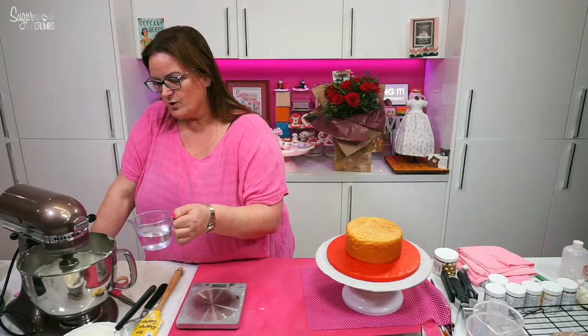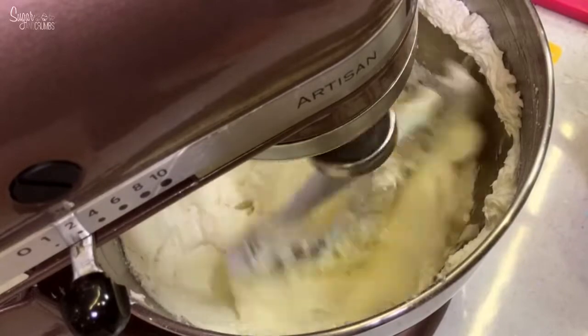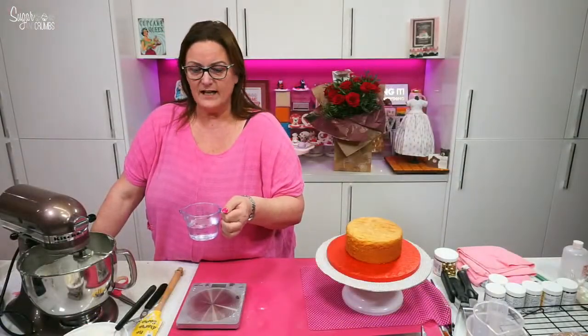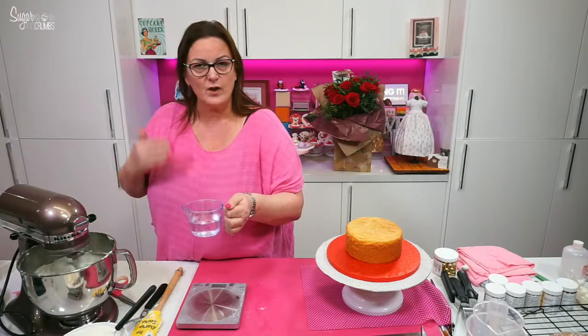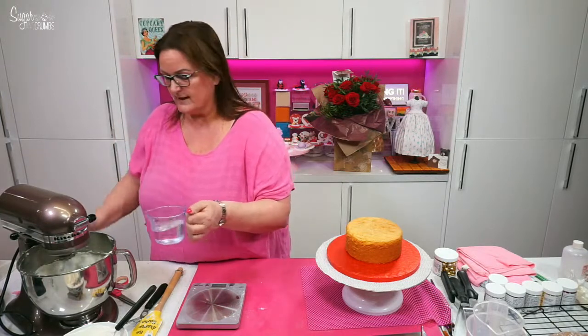So just trickling in the water. But my main thing was to show you how to make beautiful white buttercream. Now there's no point making this if you're going to colour it, okay? If you're going to colour it, just use normal butter. But if you just want the white buttercream, that's all you want, then do this.